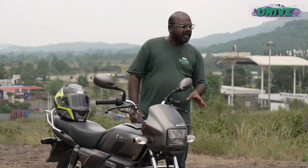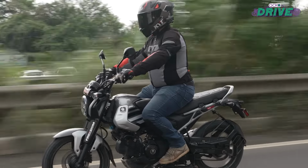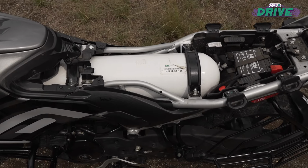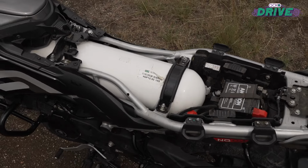The Freedom, again, the riding posture is still fine, but because of the width of the seat, when you sit on the motorcycle, it feels a bit taller. See, they can't do much about it. No, you have to fit a CNG tank somewhere between the front and the rear wheel. So the only logical place is over here.